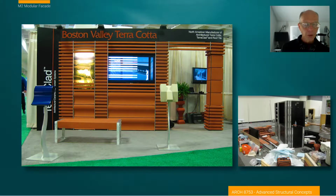So a little of my history and how it kind of relates back to this idea of modular curtain wall construction. This is some consulting work I did with Valley Terracotta very early. I designed and created and built. You can see this is the erection of the trade show booth.